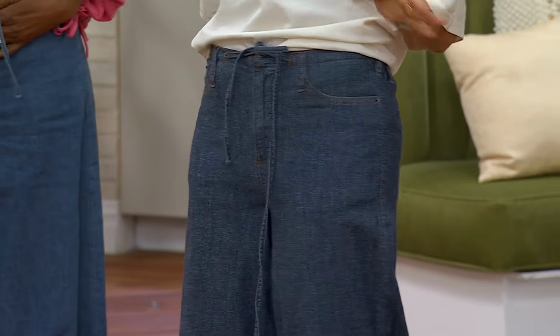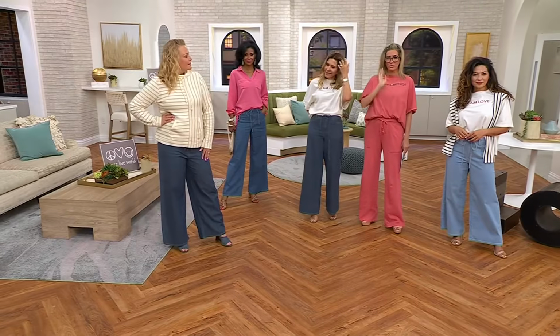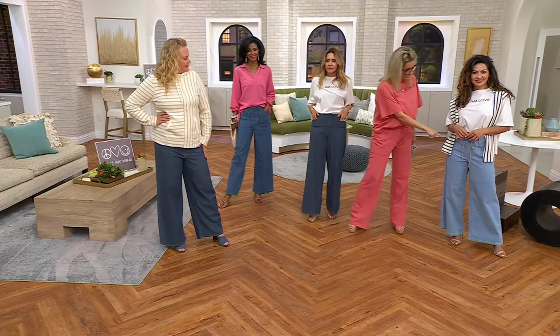My producer has an update for me. I want to know. We've had 200 pairs ordered. We're into numbered sizes now, not lettered, in the dark wash, the medium wash, and the light wash.